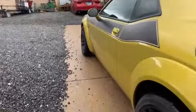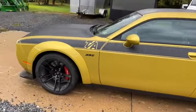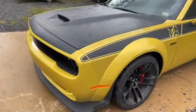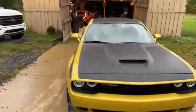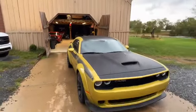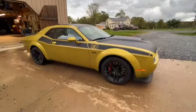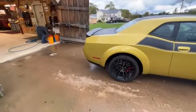So, I got my new gimbal. Say you guys like this, huh? Am I doing a better job? Do I zoom out? There you go. I'm just learning how to use this. Let's see. Get a little windy up here.